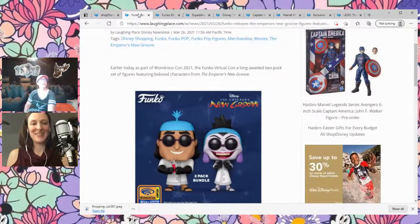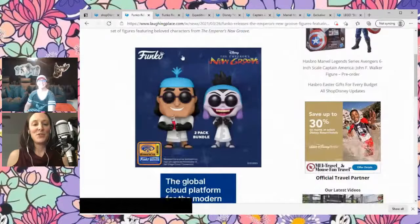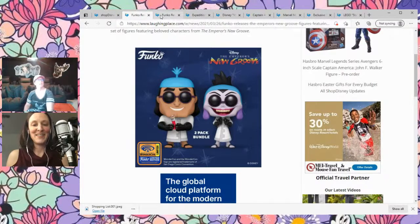Meanwhile, there's been some more Funko coming our way. We have pre-orders right now for several of these items. A lot of them are part of the different virtual convention exclusives, but we've got, of course, as you can see there, Kronk and Yzma from Emperor's New Groove. So if you are in the market for those, there's plenty to collect. These are part of WonderCon, which will be taking place April 21st through the 23rd. These are adorable, the mad scientist visual. They've got the matching coats on and everything. I like their little head coverings as well.